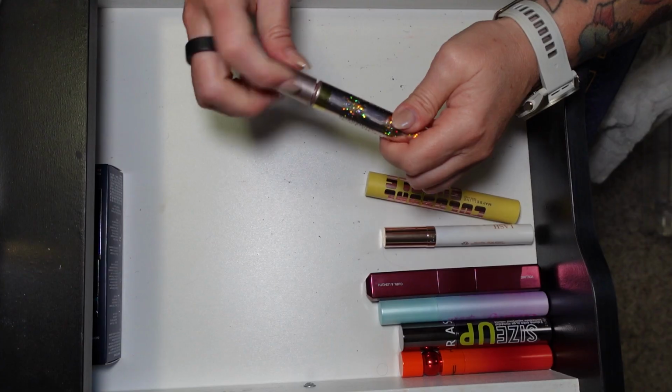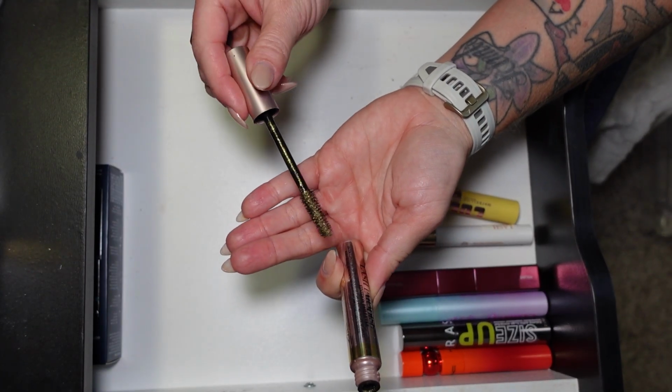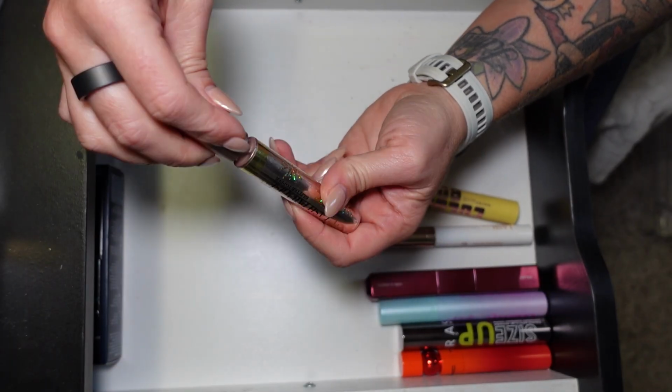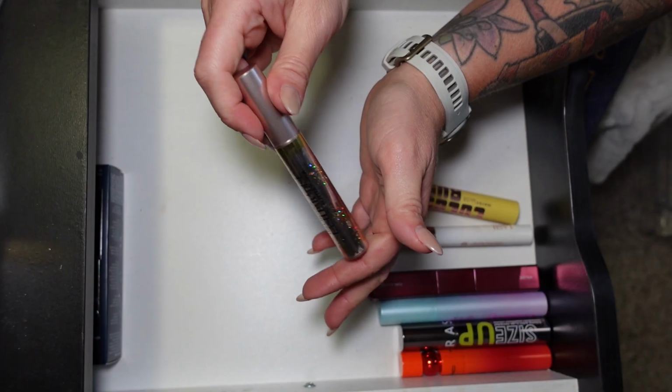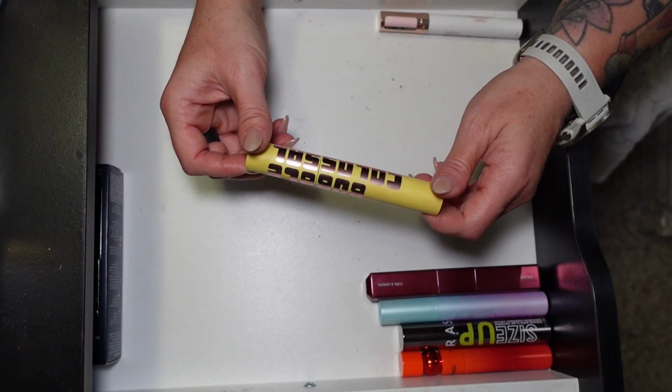Lash Paradise, or Voluminous Lash Paradise from L'Oreal. This is the glitter topper. This one is in gold. So definitely a fun event type of mascara. I am going to keep this. I did use this, what was it? I forgot what event I had that I used it for. It was like Halloween or something. Really enjoy it.